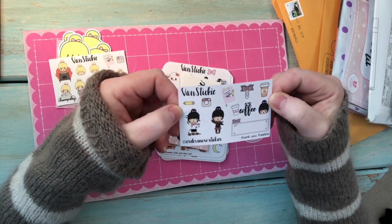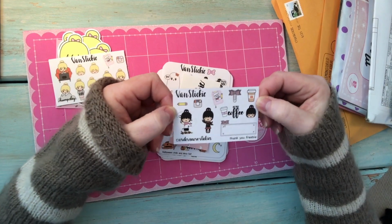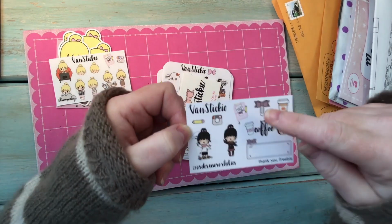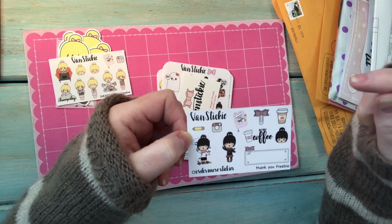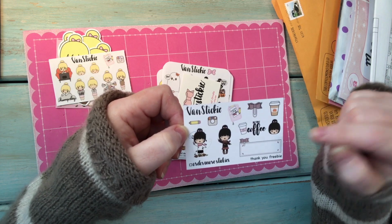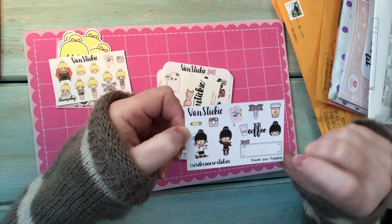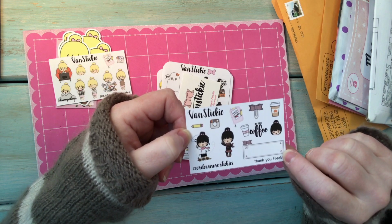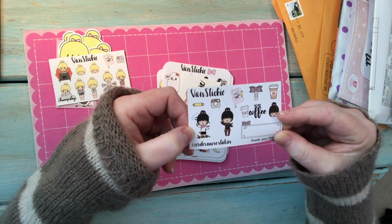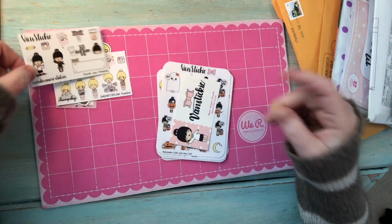And this is the freebie that Vanstickie sends to you. You get a pencil, Instagram, you get a planner, a bow clip, pumpkin spice latte cup, emoji head, but first coffee, a little label with a bow on top, a fall girl, and another fall girl playing with leaves.